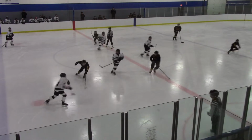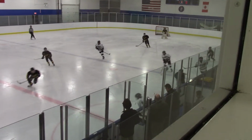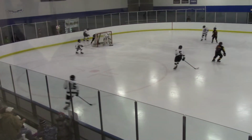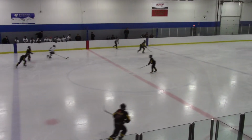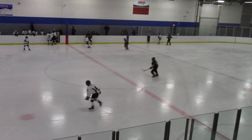I apologize. I'm holding the camera in this video, so it's gonna be a little bit shakier than normal. It's kind of the best viewing angle I can get on this rink. Waconia looking to keep the action in their zone a little bit more.